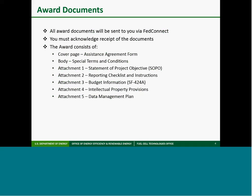Your award is now available in the FedConnect system. Please acknowledge the award in FedConnect and take some time to review all the special terms and conditions and attachments. If you have any questions about any of these documents, please feel free to reach out to me or to the administrator assigned to your award. The award includes the agreement document, special terms and conditions, and attachments listed on this slide. The statement of project objectives, approved budget, and data management plan were all provided by you to DOE. The intellectual property provisions are specific to your entity type, and I will address the requirements in the reporting checklist a little later in this presentation.